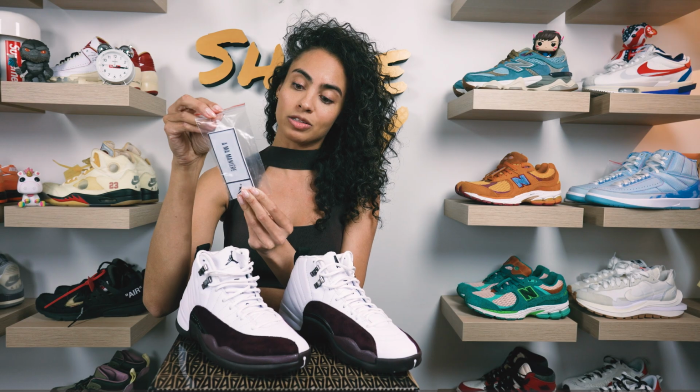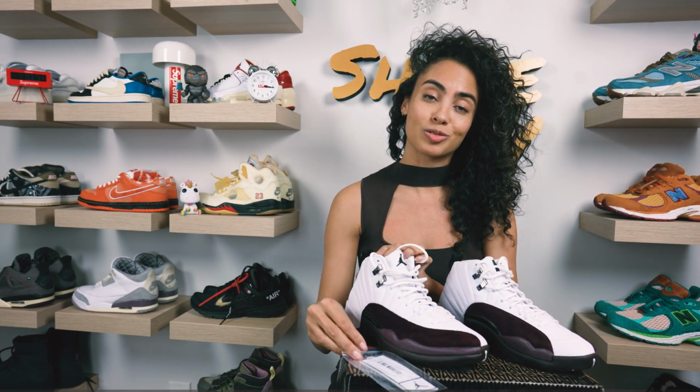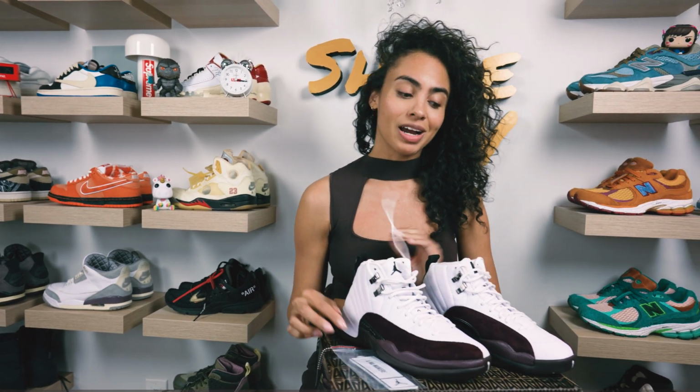Then as another additional little piece here, we do have this hang tag that also shares the dual logo of the A MA MANIERE as well as the Jumpman logo, so you can attach that if you'd like. This is a pretty long hang tag though, so I feel like this one will definitely drag if you do decide to hang on the sneaker itself. All right, so let's take a look at those details, then move along to the side paneling.